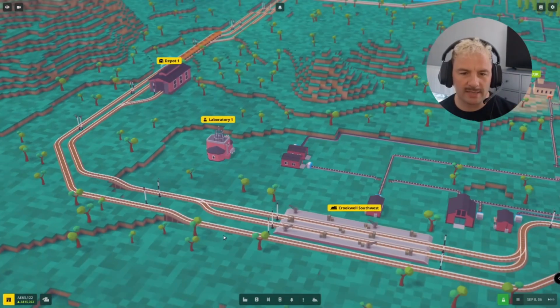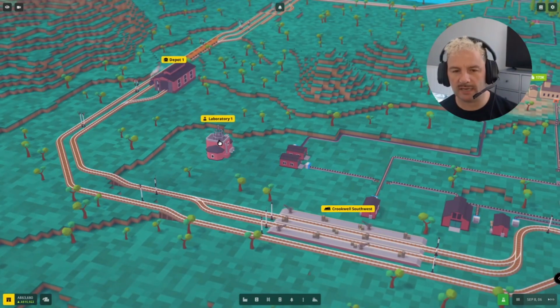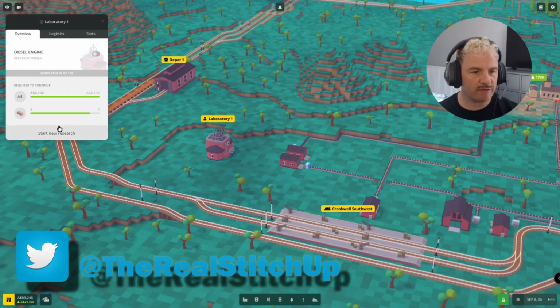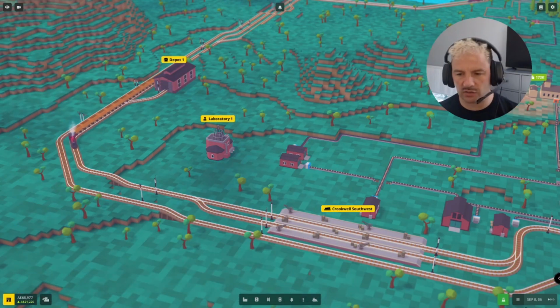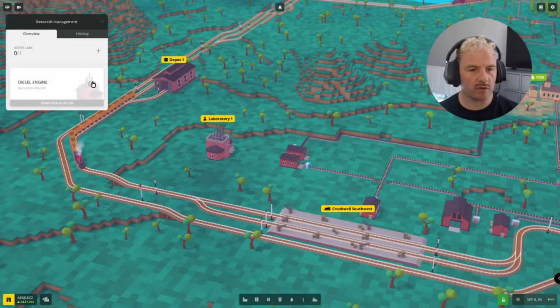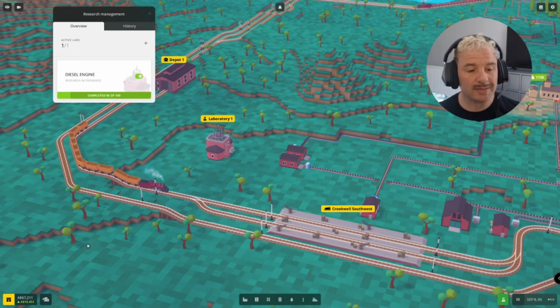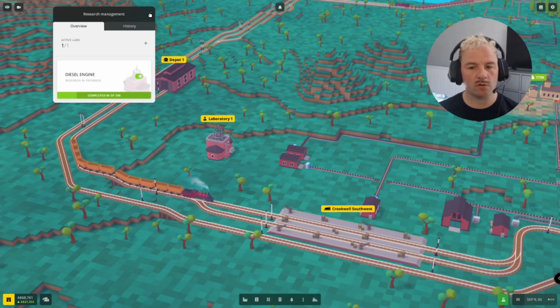So just before we start on rails, let's quickly talk research. Now I've been researching something else in between the last episode and this one, and we now have this. So what I've actually done is I've turned the research off before it completes, but it's diesel engines. This is the double-decker buses. We may spend some of this capital on that as well.